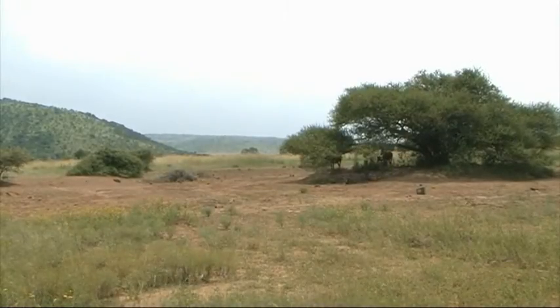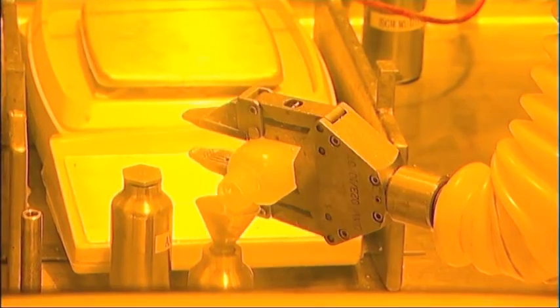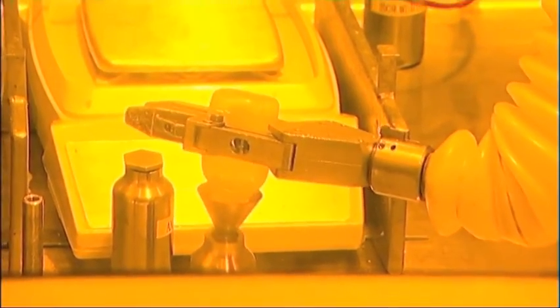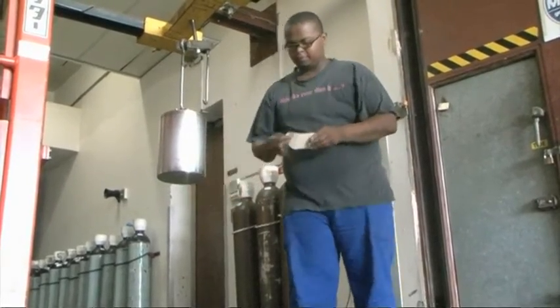South Africa, and in the hills just outside Johannesburg, staff at this plant manufacturing medical radioisotopes are preparing molybdenum. It's to be transported to the United Kingdom. There, in the form of technetium-99, it'll be used in hospitals as a life-saving diagnostic tool.